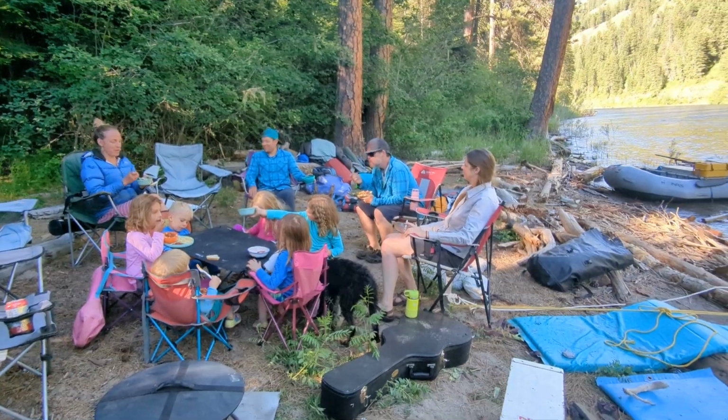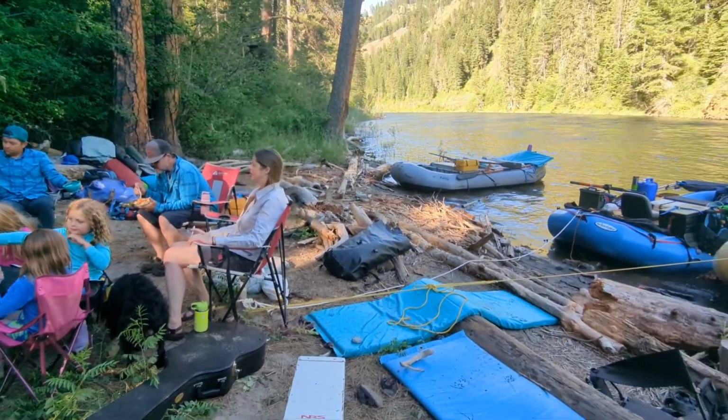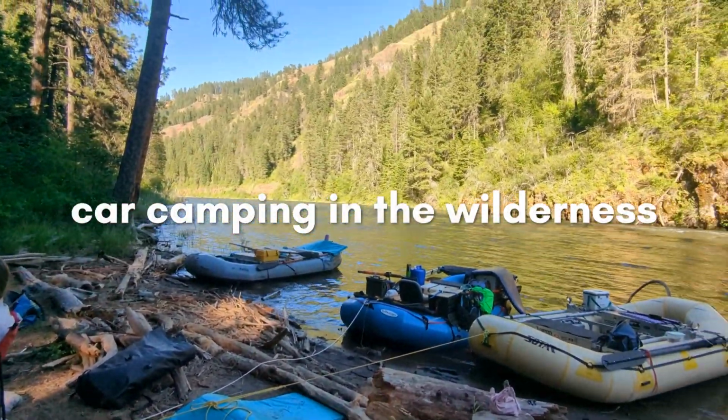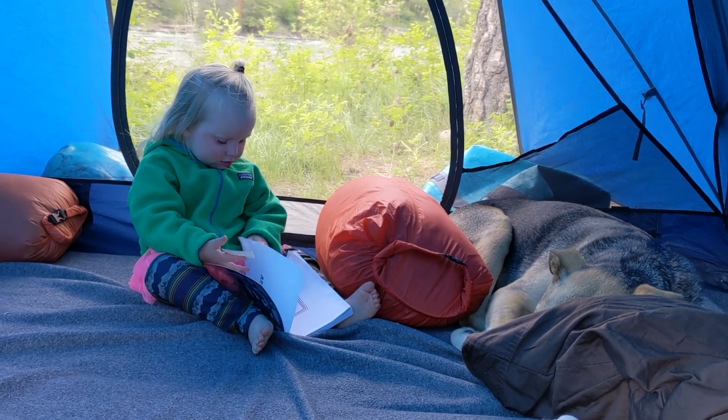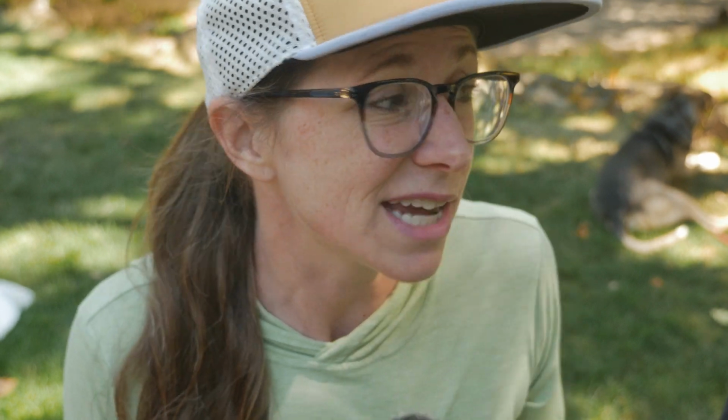Now, I'm no expert. This is my second time taking my kids backpacking. But I've taken my kids camping via multi-day rafting trips a lot, which is a little bit like car camping, but into the wilderness. Really awesome, but you can take a lot of stuff, right? You're not carrying it on your back. And I actually haven't done a ton of backpacking myself since decades ago when I was a college student. So we're learning together right alongside.